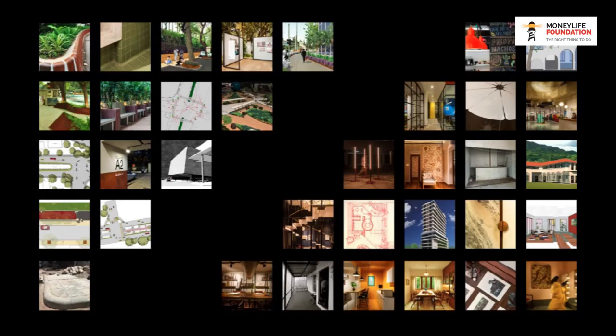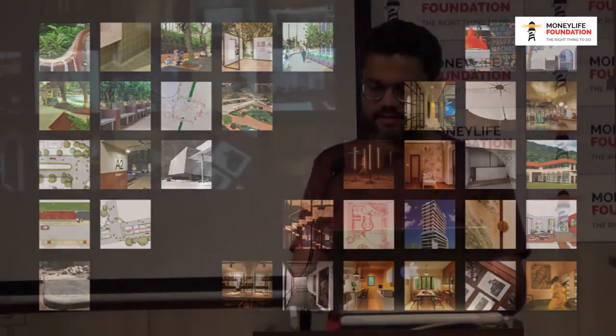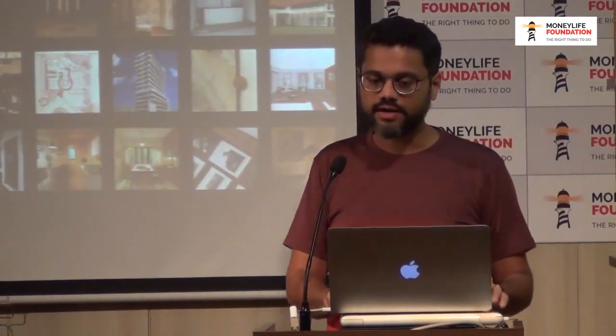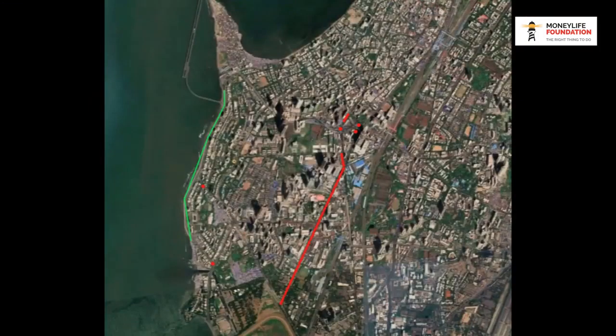But 40% of our work is urban design, and most of our work has been done in and around where we are right now. So here's a map, and there's Shivaji Park, Worli Sea Face, the Tulsi Pipe Road right in front of Phoenix, and Prabha Devi over there. So these are all the projects that we've done, the red being things that are either complete or in completion, some moving somewhere, something like that.